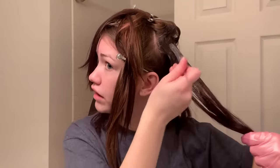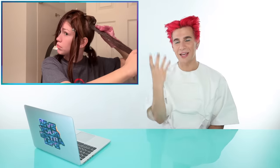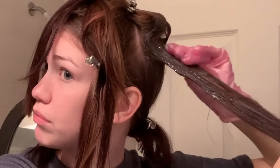I definitely got some on that bottom part. Make sure I mush it in. We're sectioning, dude. I'm so happy. She's not taking the entire bunch of her hair and just putting color on it. She's actually taking sections.